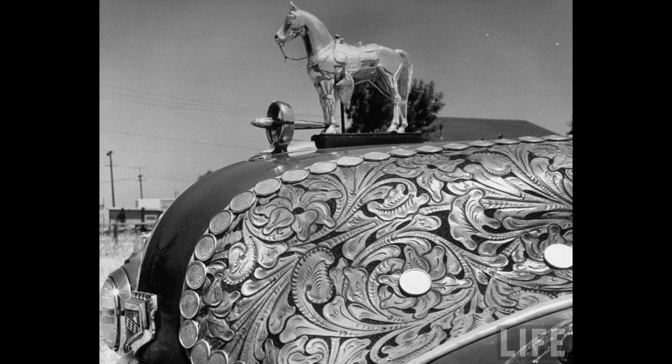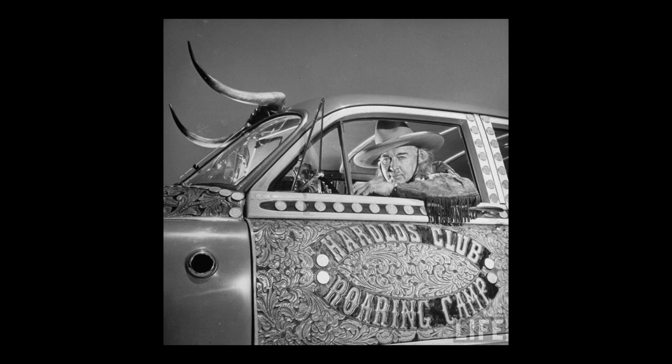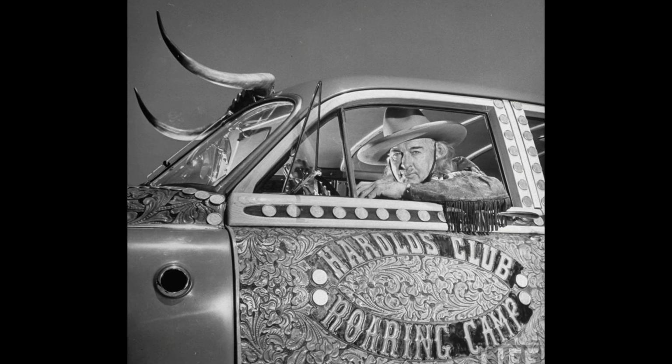A silver horse was placed where the radiator cap was, and to top it all off, a shiny pair of steer horns mounted to the front above the windshield. This car was promotional and marketing genius, something that Harold's Club was widely known for.